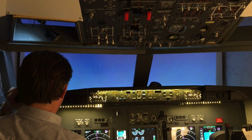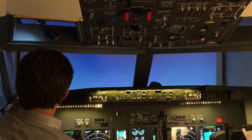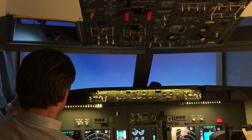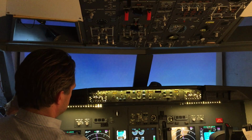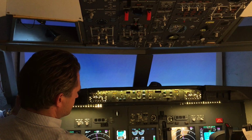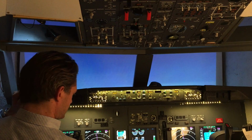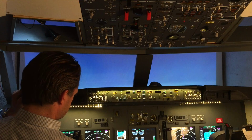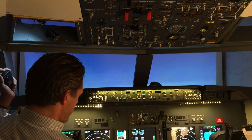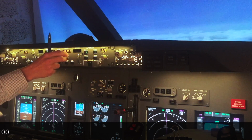Restore to Hotel contact Maastricht 133.85 for that. 13585. Comes up. 122.5, Conference 1042, contact London Radar 127.25 goodbye. London 127.72 from contact 1042, bye-bye. Scandinavian 652, ready for descent. Scandinavian 652, descent flight level 200. Flight level 200, Scandinavian 652.